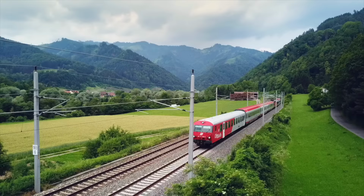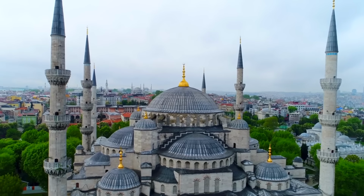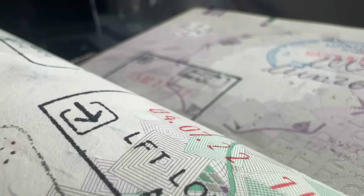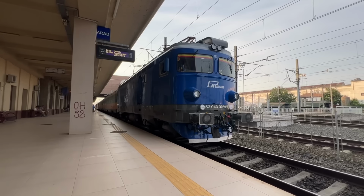Today, I'm travelling by train for 80 hours from my home of London, 2,500 miles across Europe to Istanbul. Following in the tracks of the original Orient Express, join me as I cross 9 countries over 4 days on my most ambitious trip to date, involving sleeper trains for each of the 3 nights to some of the fastest trains on the planet and some not so fast ones.